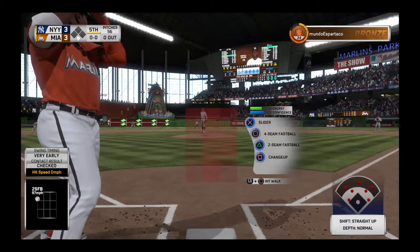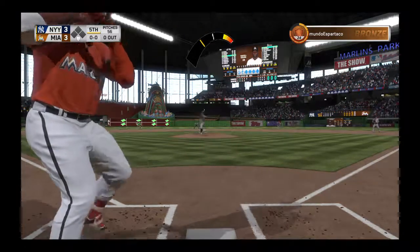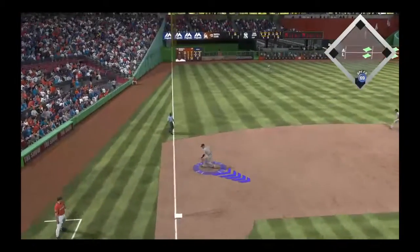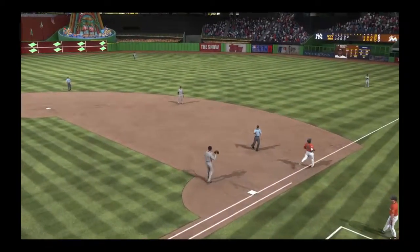Digging in once again, Marcell Ozuna. He'll start things out here in a tie ball game. Hit down the third baseline. And the throw to first is in time, 1 gone.